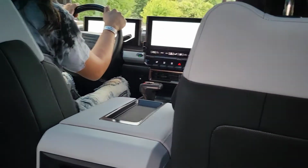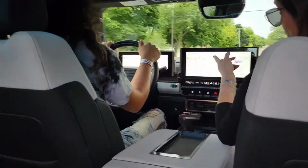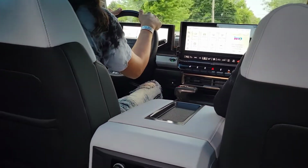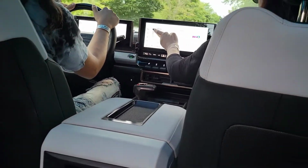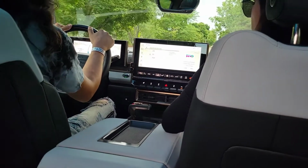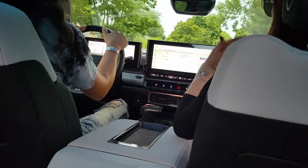One big noticeable difference you're going to feel right away between this one and... foot off the acceleration, it starts applying the brakes for you automatically. It helps bring power back into the vehicle.